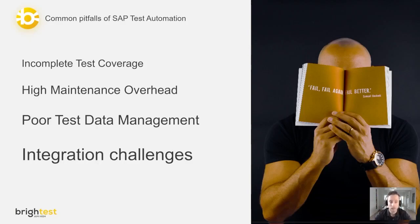And it doesn't get easier, because test data management can be a significant challenge in SAP testing as well, particularly when it comes to data privacy and security. Data scrambling and masking can add additional complexity, and getting access to suitable test data can be difficult and time-consuming.